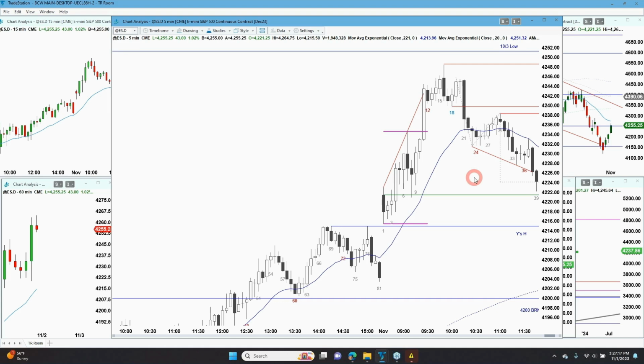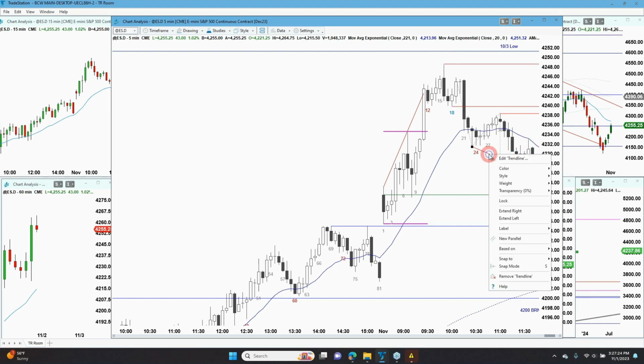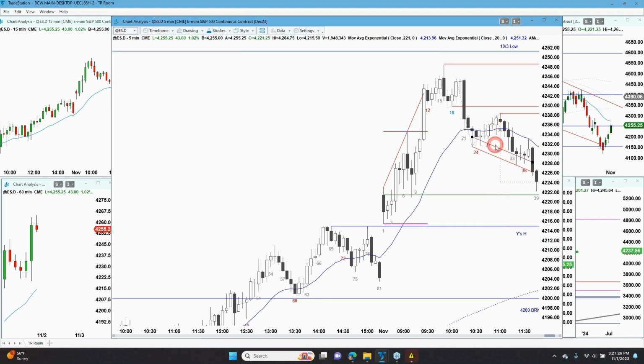It's 3 pushes down, 1, 2, and 3, and it's a failed breakout below a channel. We could easily reverse up and test the top of the channel. So we could take a parallel, draw it up here. We could easily test up to 24, 42, 34.